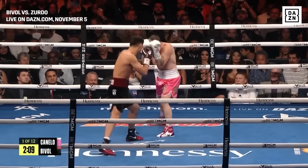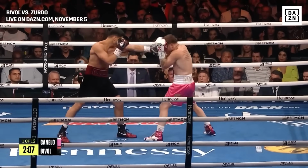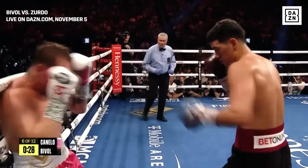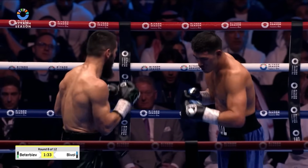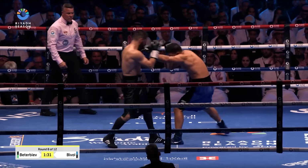Exploit the high guard. Bivol is one of the best at using his lead hand to control opponents. His high volume jab disrupts and blinds opponents. And he's looking to set this right hand up. However, in their first match, Bivol wasn't as proactive with the lead hand as he was against other opponents.